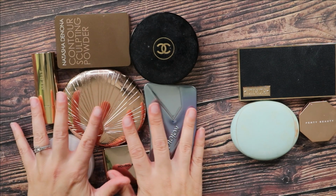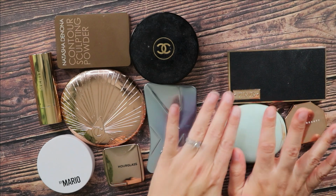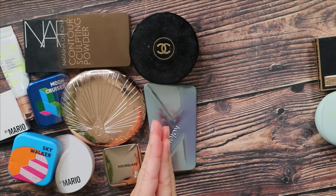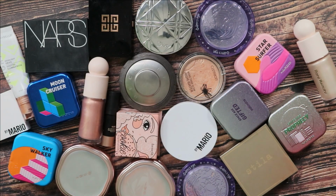All right, so these are the 7 bronzers that I'm going to keep. These are the 3 that I am going to declutter. And now we are on to highlighters. With highlighters, I have 22 in total. 3 of them are liquid, 1 is a stick. Let's start with those and then we'll come back for the powders.